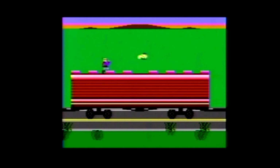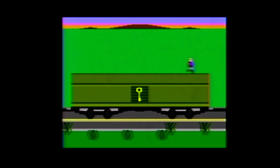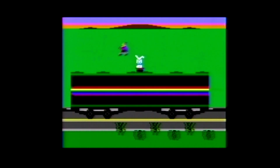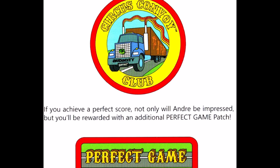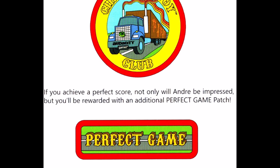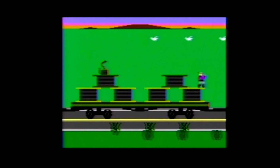From here, you can press right to bring up a QR code to log into your account, which will bring up a special scanner on your smartphone, and then press right a second time to bring up another QR code to upload your score. If you upload a score of 40 stars or better, you will be eligible for the Circus Convoy Club patch. There's also a secondary Perfect Game patch, although what it takes to earn the Perfect Game patch is currently a mystery.